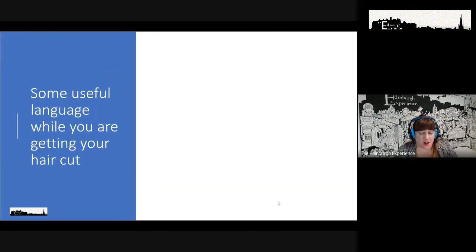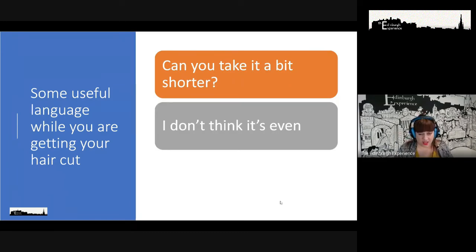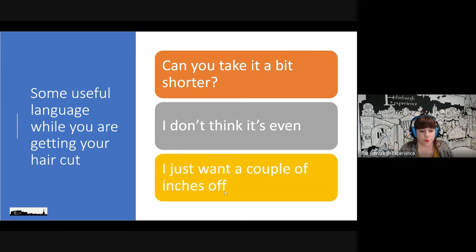While you're getting your hair cut, some things that might be useful to say are, can you take it a bit shorter? So if you don't like the length, if it's too long, ask them to make it shorter. Can you take it a bit shorter? I don't think it's even. For example, with my fringe, this happens all the time. Maybe they're cutting it like this, like this. I want it straighter. Even means it's the same all over. And I just want a couple of inches off, or I just want an inch off, when you're talking about how much you want to cut.